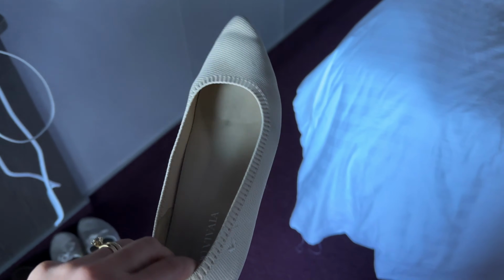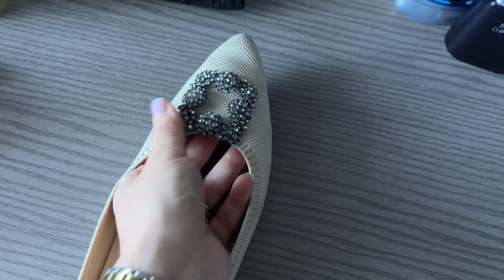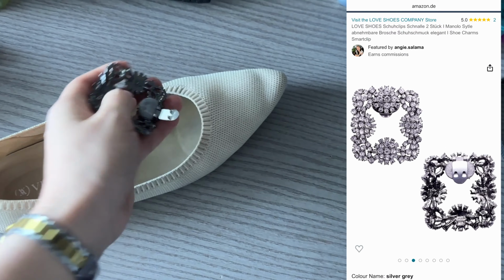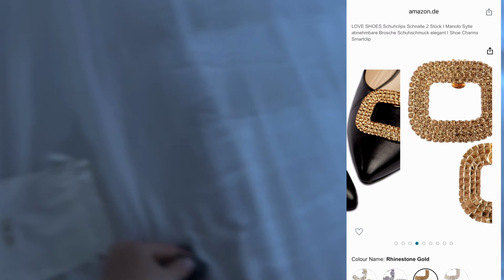Because, for example, I am wearing these ballet flats from Vivia in the morning, and then I pop on one of the clips like this, and here you go. It turns into evening shoes immediately. I love this trick for traveling. You can take with you as many clips as you want. This was from Amazon. It's on my Amazon storefront, and those clips will really transform any shoe you have.